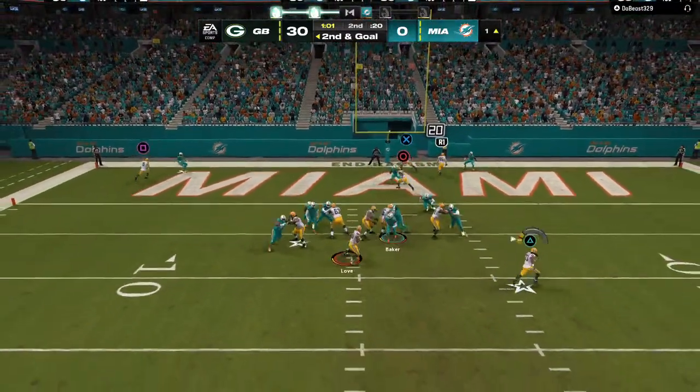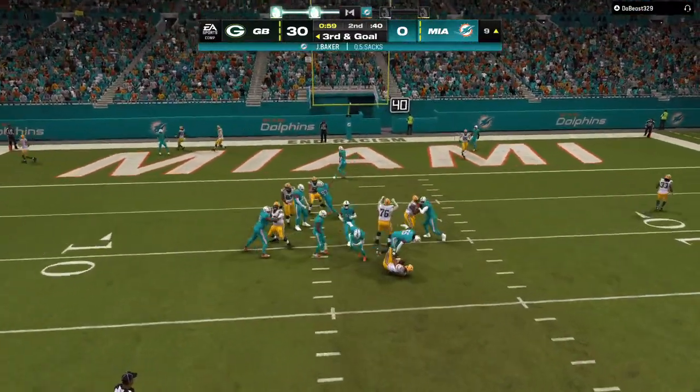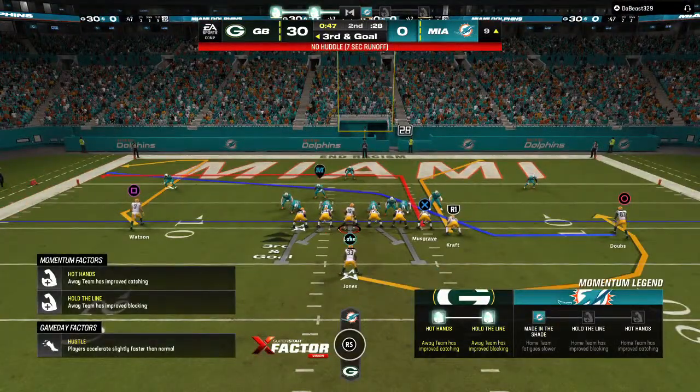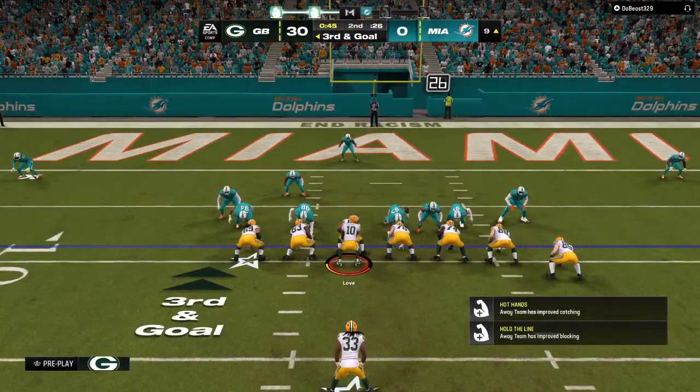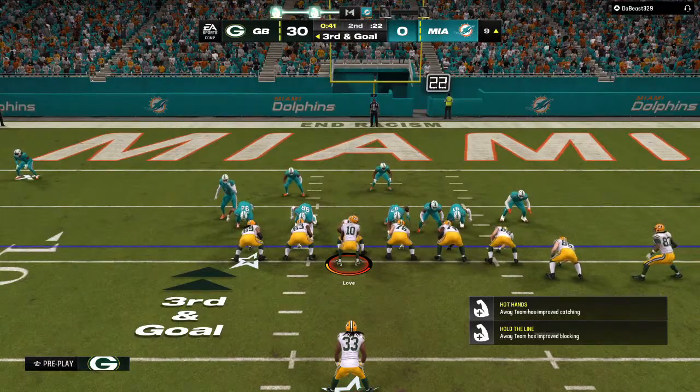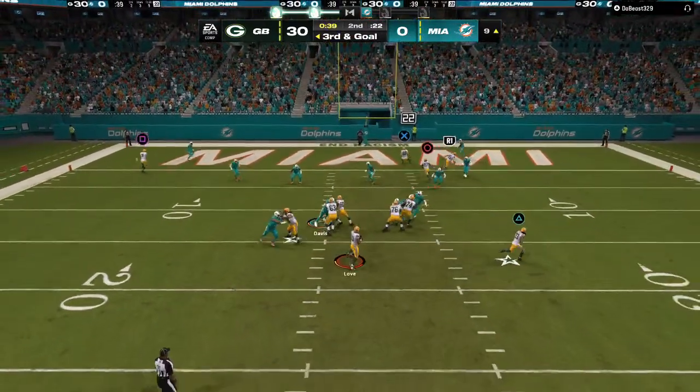To pass. Here's Jordan Love, and they're going to get to him. A sack, back at the 9-yard line. 3rd and goal as they look to pour some more salt in the wound. It's 3rd down and goal. Love looking to throw it.